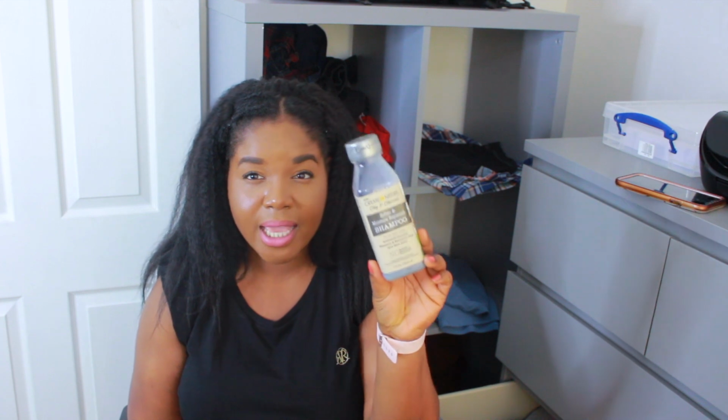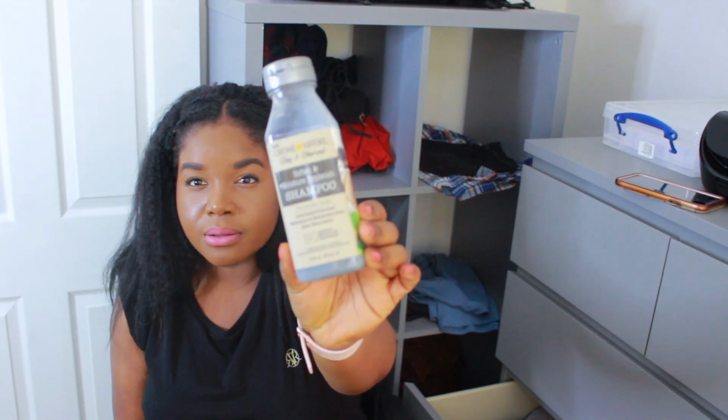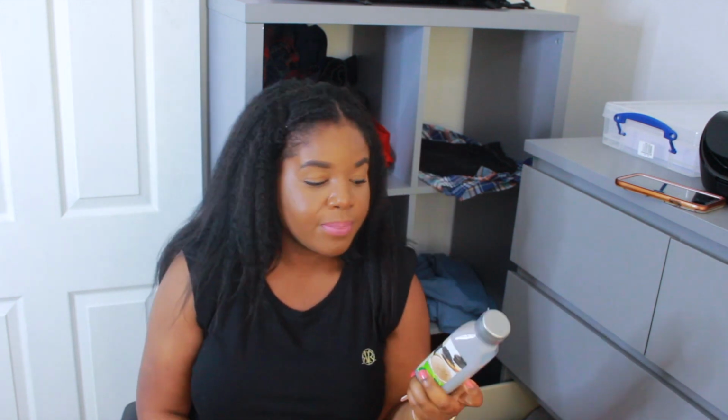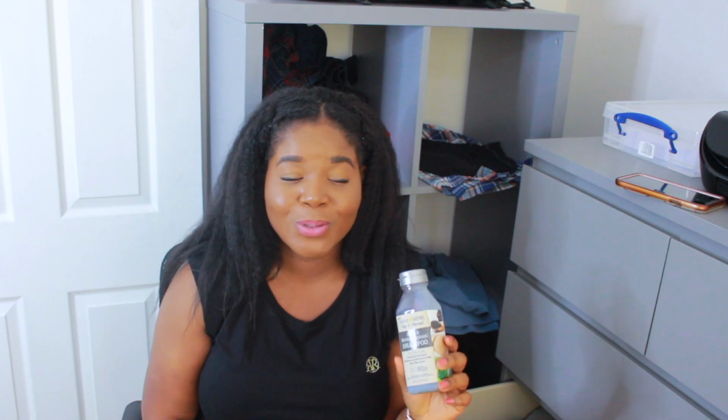For my sulfate free shampoo, I use the Cream of Nature clay and charcoal. I hope you can see that very well. The reason why I use this to begin with, actually, in the beginning of my big chop, I was using the Cream of Nature pure honey shampoo, and the smell was amazing. It smells so sweet. The thing about me is a product has to smell good if I'm going to use it, because that's what's going to motivate me to keep using it.